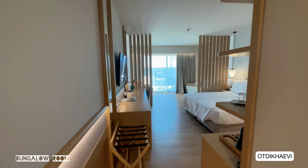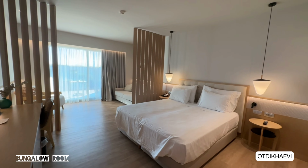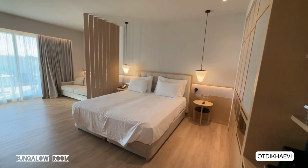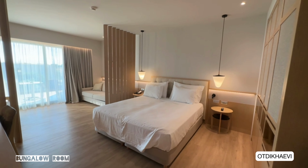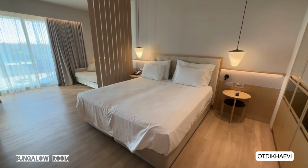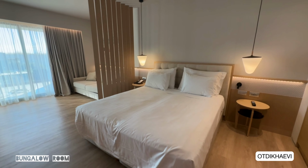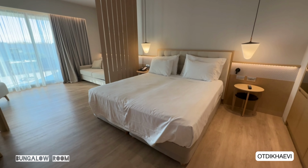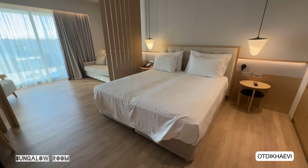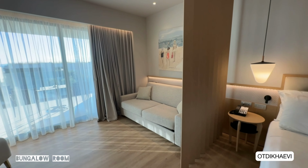It's a bungalow room, so it's one bedroom with some part of a living room, one king size bed inside. If you want, the person will make this two beds and one sofa.